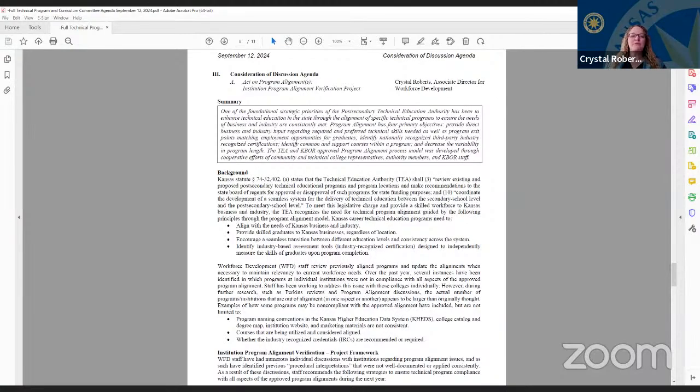So first, we would implement an institution program alignment verification. This is where all aligned technical programs and KEDS will be reviewed by the colleges for compliance with the current program alignment requirements. And this verification would open on October 1st. Keeping in mind that for a program to be compliant with alignment requirements, the program structure, courses, and naming conventions must be consistent in the four following areas: the institution program inventory section in KEDS, college catalog and degree maps, institution website, and then any additional public-facing program information.